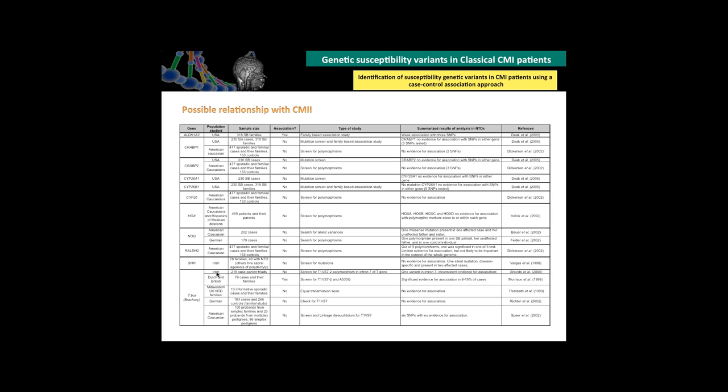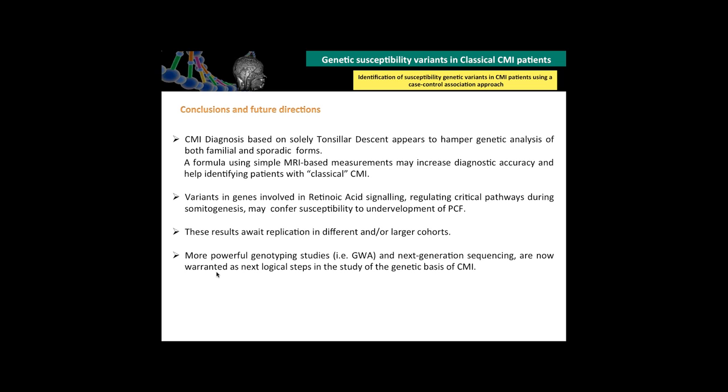At this point, it's interesting to note that some of the genes in which we found association with Chiari malformation type 1, such as those involved in the retinoic acid pathway, have also been studied in relation to their possible implication in spina bifida and other neural tube defects, characteristic of Chiari malformation type 2. However, until now, a strong association with these disorders has not been demonstrated.